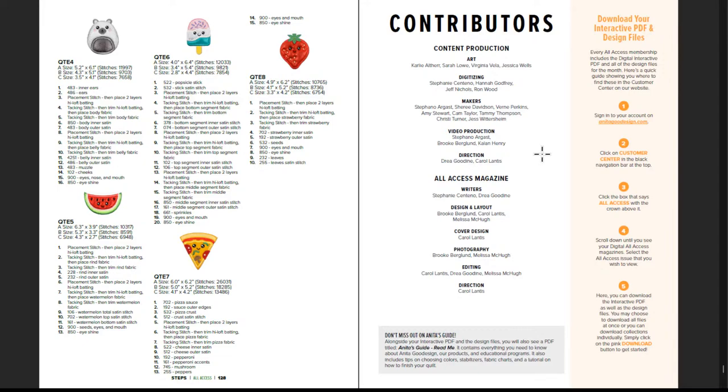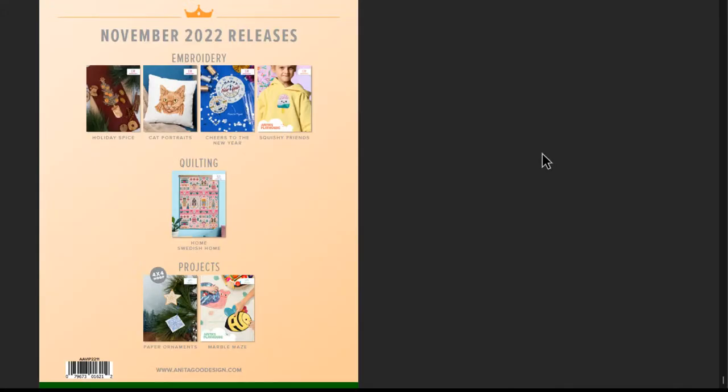Okay, I'm impressed. That's a couple of really original designs. So, Don, at the last page, what is your favorite? Holiday Spice. And yeah. Squishy Friends, because it's retro. I think I'm going to pick the Marble Maze for originality, because I think that would be really cute if you had little ones. The cats are absolutely stunning, and I really like the designs on the paper ornaments. And, of course, the quilting, the Swedish home, I think that's beautiful.